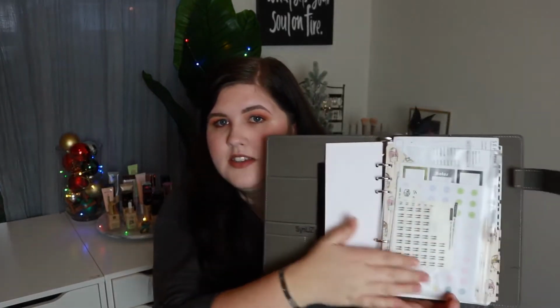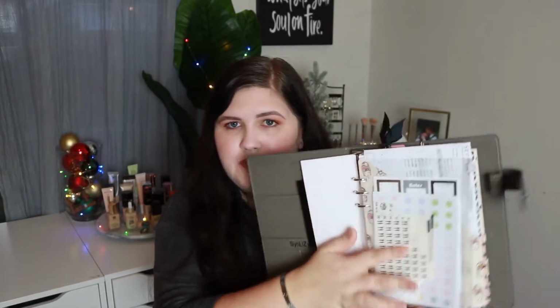Then I have this bad boy here, which is just a clear pouch that holds all of my stickers. So the 3 main types of stickers that I use are all from the same shop. Pretty much everything from my planner is from Etsy, so I will link everything down below if it's still available. The girl is actually from my town, Pensacola, which I think is really cool, and I love supporting small businesses in my area.